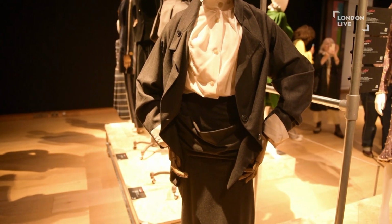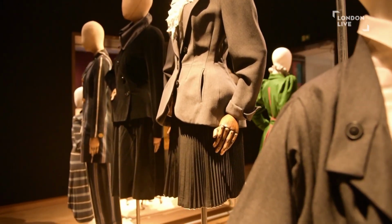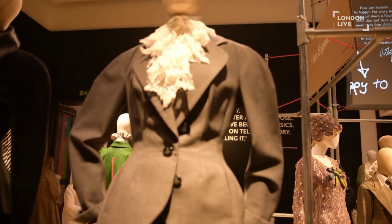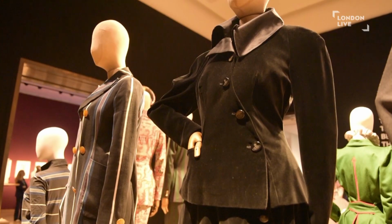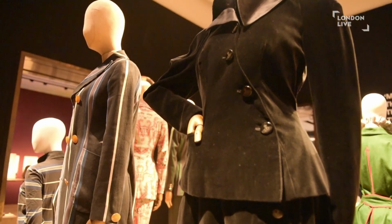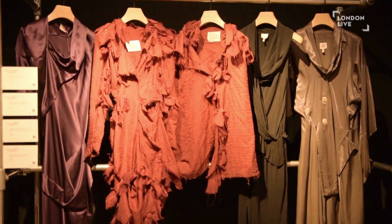The tailoring is at the root of all the Westwood collections, and we've got lots of tailoring through the exhibition. And of course what's so wonderful about this is these are not only things designed by Westwood, everything here is designed by Westwood, but these are the things that she chose to wear in her everyday life.